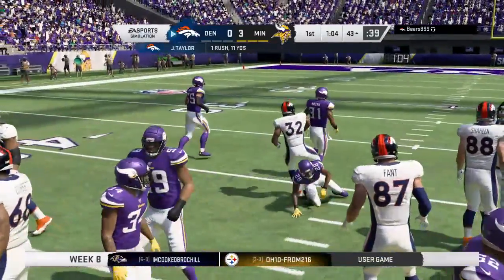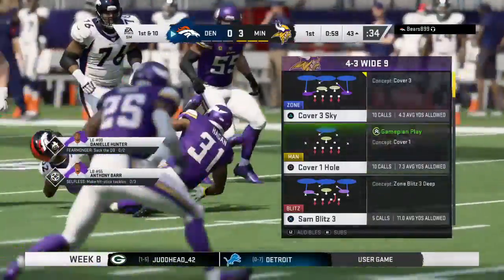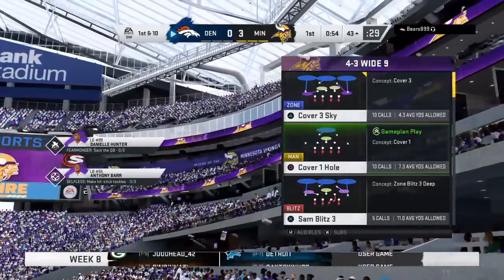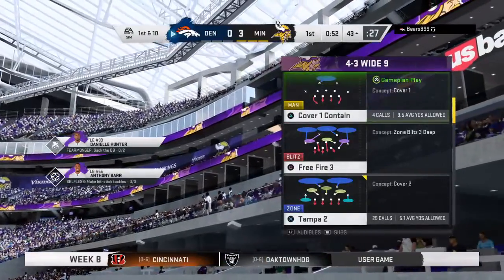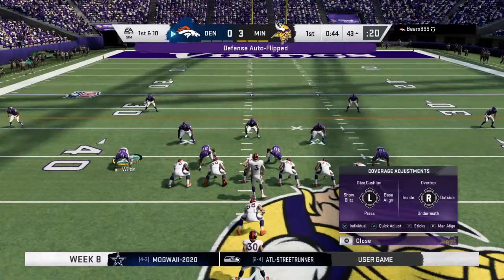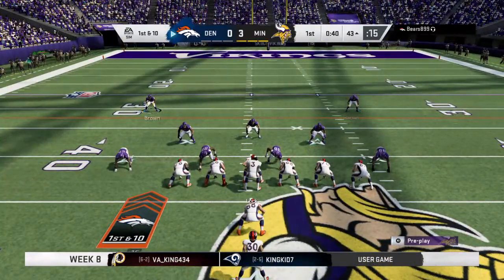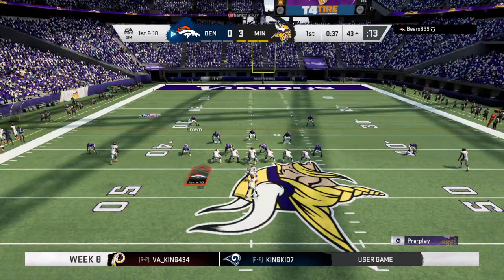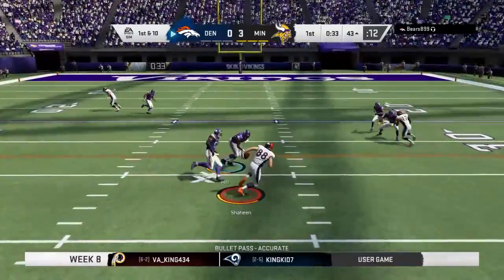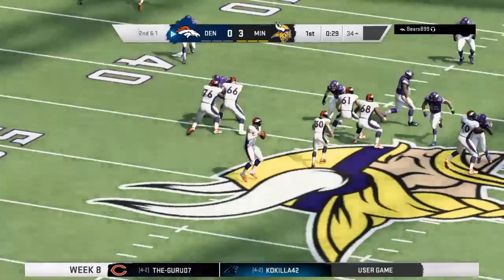And taking it across midfield and inside the 45. That one going for a gain of 11 and a Bronco first down. From Viking territory now, they'll come up 1st and 10 at the 43. Lock now on first down. He gets this complete to Shaheen, the tight end. And he's tackled a yard short of the marker.